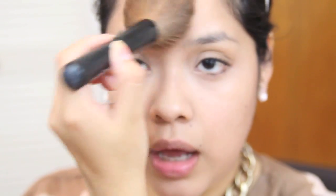Okay, now I'm going to be applying a powder, and I'm liking this Maybelline Pure Stay Powder Foundation with SPF 15, which is really good because I'm going to be out and it's really sunny, so I want to protect my face. It's going to help me stay matte and also give me more color, but I pretty much just put it on my T-zone.